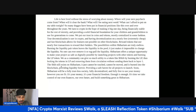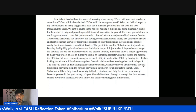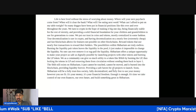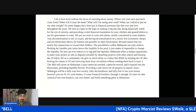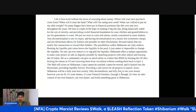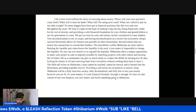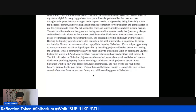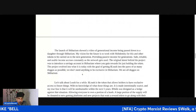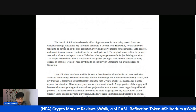So the SHIB still exists on Shibarium. It just cannot be touched, cannot be moved, and is burned into the blockchain, providing liquidity forever, providing a safe haven for all projects to launch. Soon, Shibarium will be a fully trusted society, fully decentralized and fully free to use your money however you see fit. It's your money, it's your financial freedom. Enough is enough. It's time we take control of our own finances, our own future, and build something great in Shibarium. The launch of Shibarium showed a video of generational income being passed down to a daughter through Shibarium.